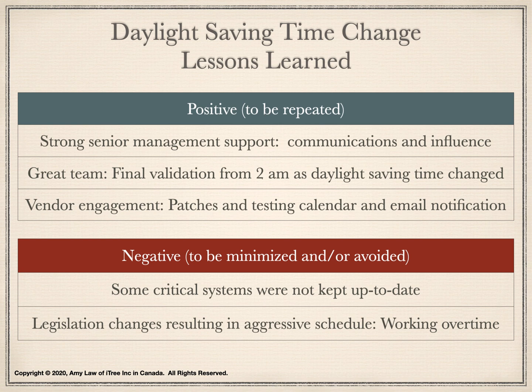We had a great project team supporting throughout, from initiation to closing. For example, the project team completed final go-live production testing from 2 a.m. in the morning when the daylight saving time change took place.